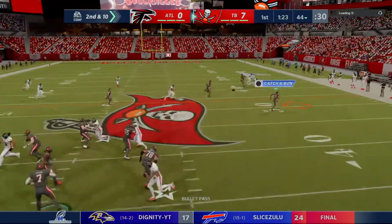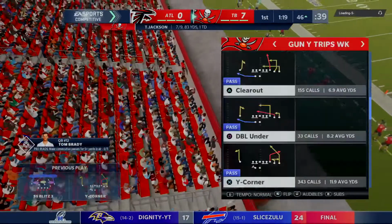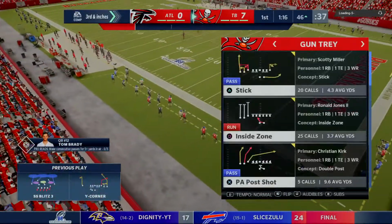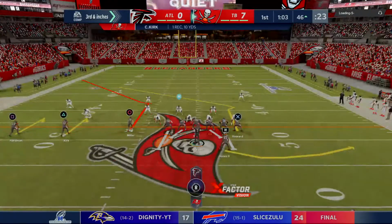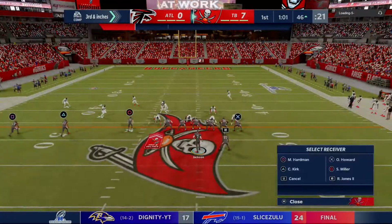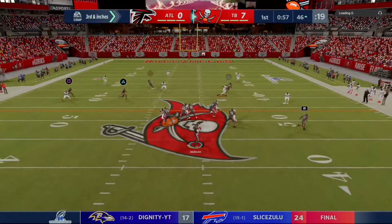2nd and 10. Here's Jackson again. This one complete to Christian Kirk. 9 yards, and that leaves him just short, so it'll be 3rd and less than a yard. The last catch nearly got him a first, but it did not, and they'll try to convert on 3rd and inches. Jackson will throw again.